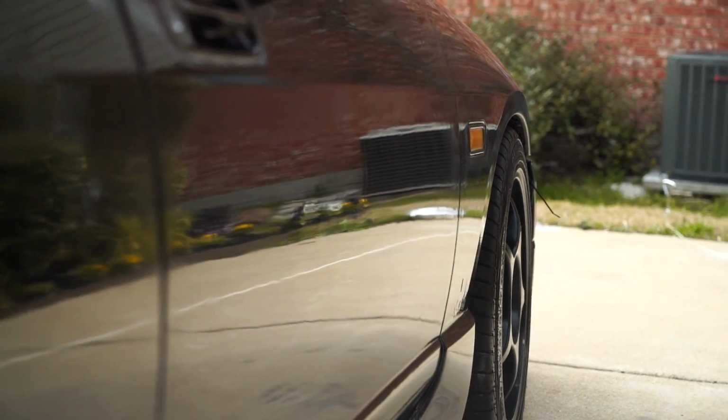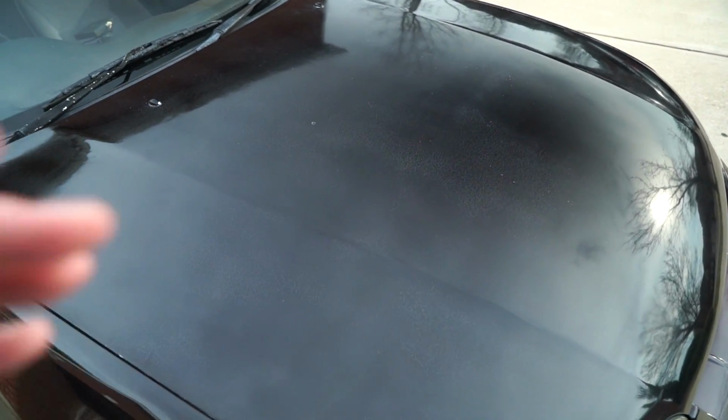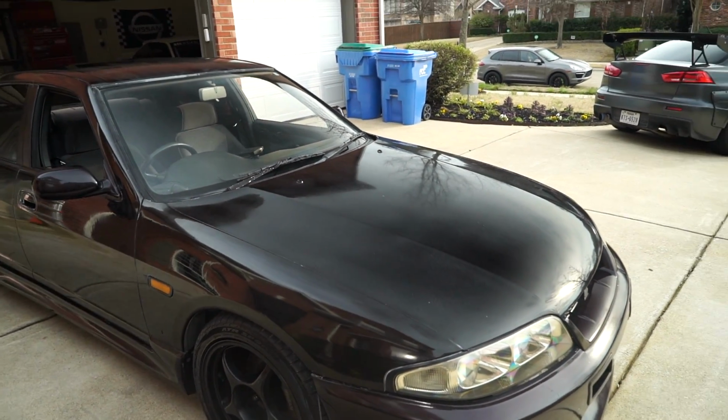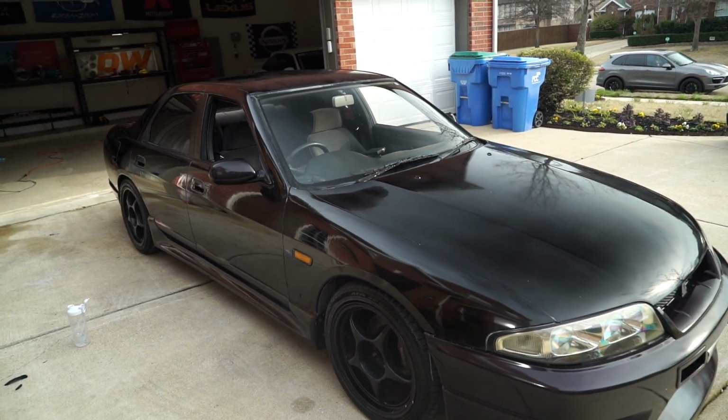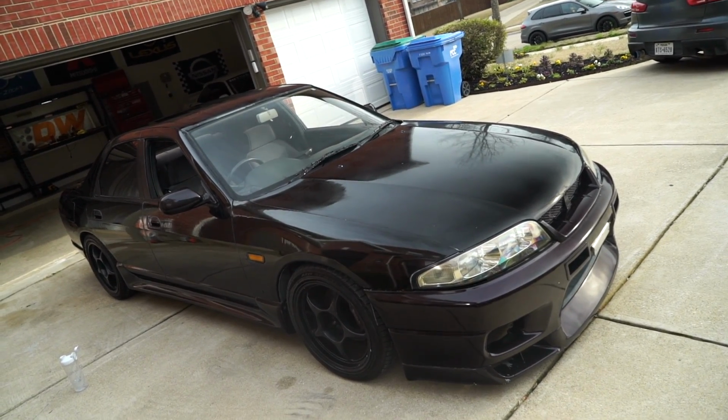Here's the side of the car. This is all finished and sealed. If I spent another 3 hours on the hood, it could probably look amazing. The nice thing is, from a distance, it actually doesn't look bad. Like, it actually looks pretty damn good on the camera.